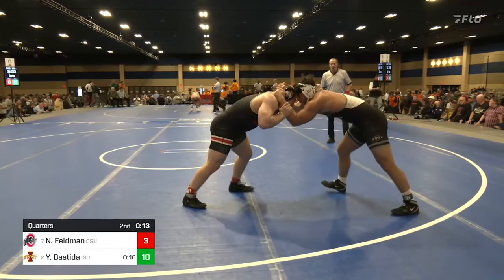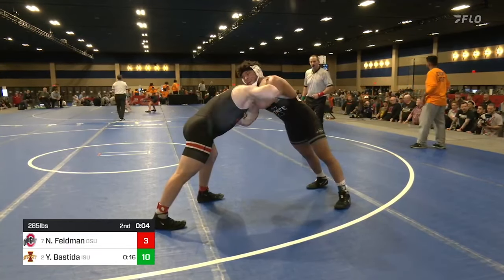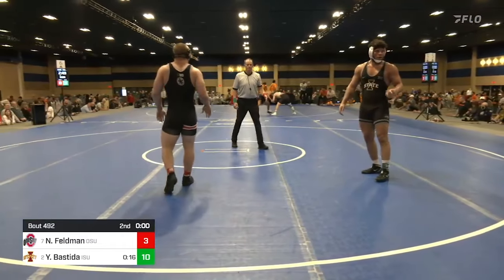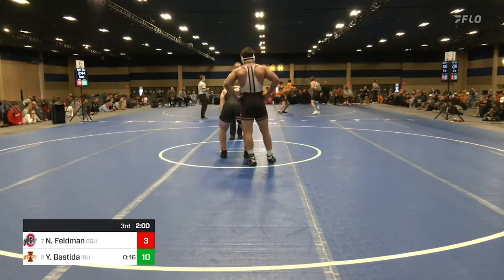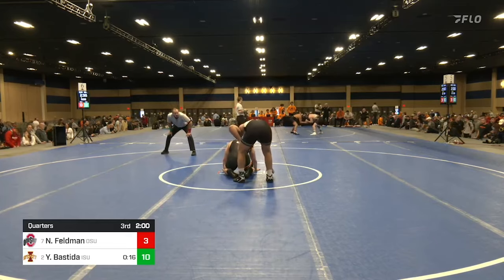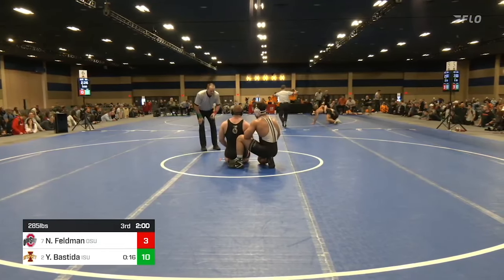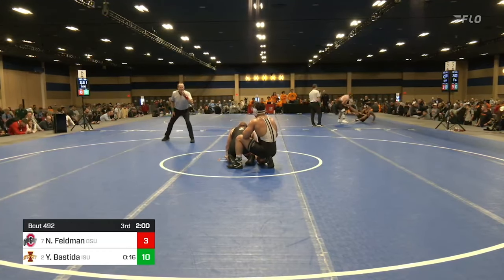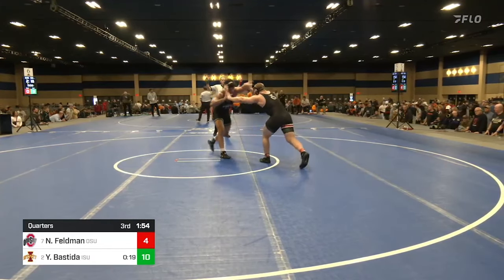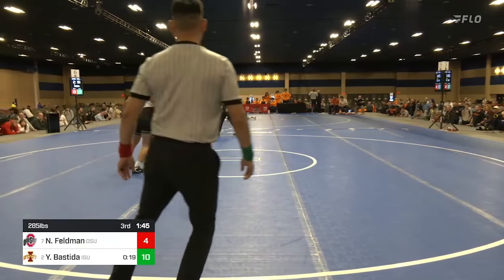And it looks like that's how the second period, excuse me, is going to end. 10-3 in favor of Yonger Bastida. Feldman is going to go under. Only 16 seconds of riding time for Bastida despite having three takedowns. And there's the escape, 10-4. So Feldman is probably going to need three takedowns here. No stall warnings. So it's a long way back.